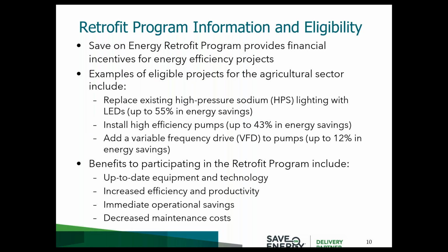The Save on Energy Retrofit Program provides financial incentives for projects that deliver sustainable, which means 4 years or longer, measurable and verifiable reductions in electricity consumption and peak electricity demand. When planning future retrofits for your facility and as part of your overall energy management strategy, consider energy saving upgrades such as replacing existing high-pressure sodium lighting with LEDs, installing high-efficiency pumps, or adding a variable frequency drive to pumps and reduce power consumption when full operation is not required.